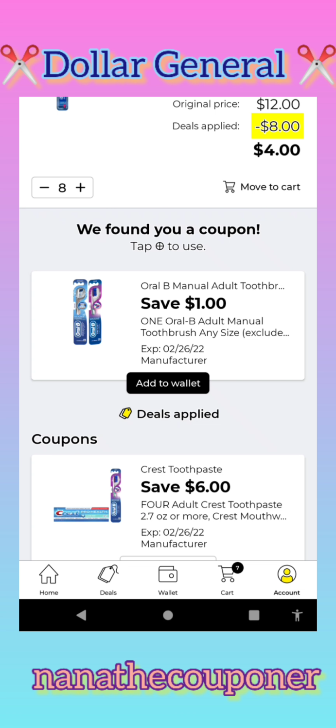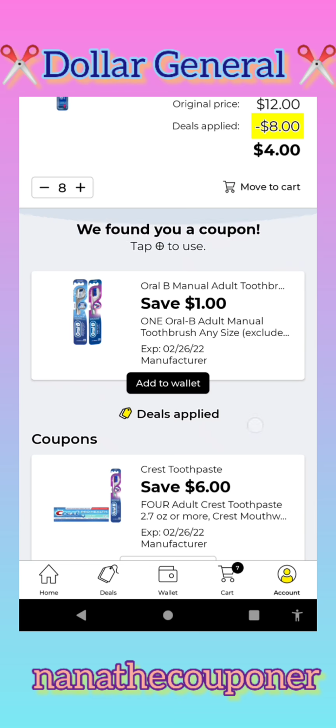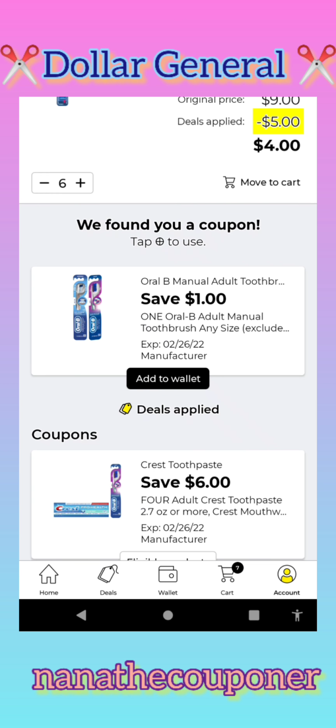$4. Now, if I add that to my wallet, the $1, I'm sure it would attach. But I don't want to add the $1 because if I only want one, yeah, the $1 would be great. But let me take it down some. $6 for $4. Didn't I just say $8 for $4? Yeah. See that, guys? Eight.